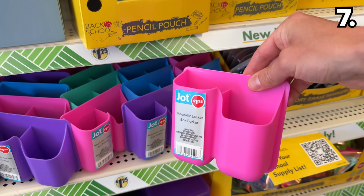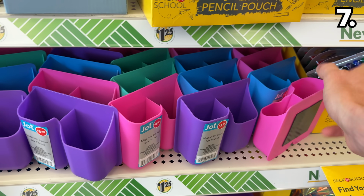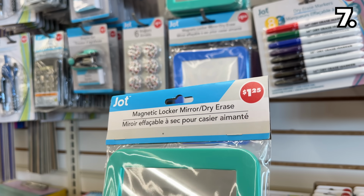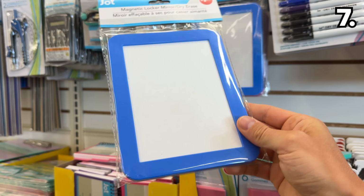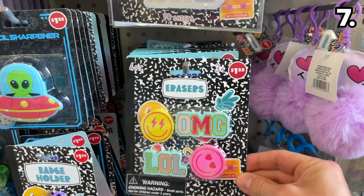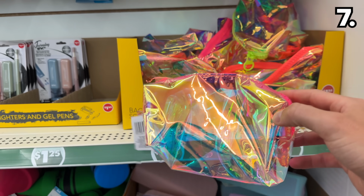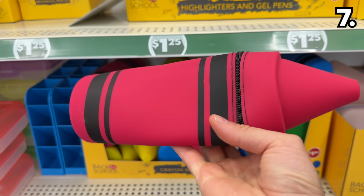Also in magnet form, I was happy to see these locker pockets return to aid with the storage of pens and pencils not only on a locker, but also as a complement to a fridge, which is the same case for these magnetic locker mirrors and dry erase boards at $1.25. To individualize a backpack, or in my daughter's case, ballet bag, I found several accessories I know she'd love, alongside iridescent pencil pouches, and even one that looks like a giant plush Crayola crayon.